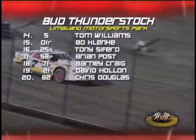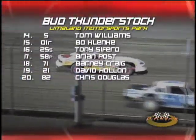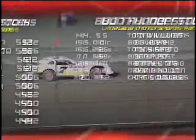Looking a little farther back in the pack, Tom Williams, Boo Kinkle is his name, Tony Seifert, Brian Post, Barney Craig, David Holland.